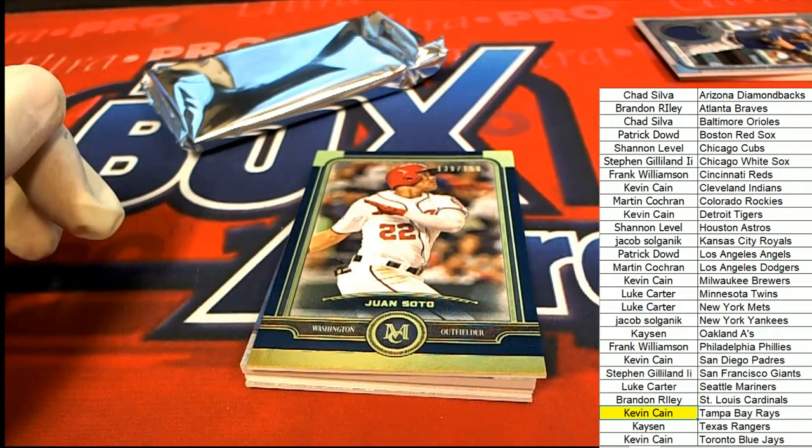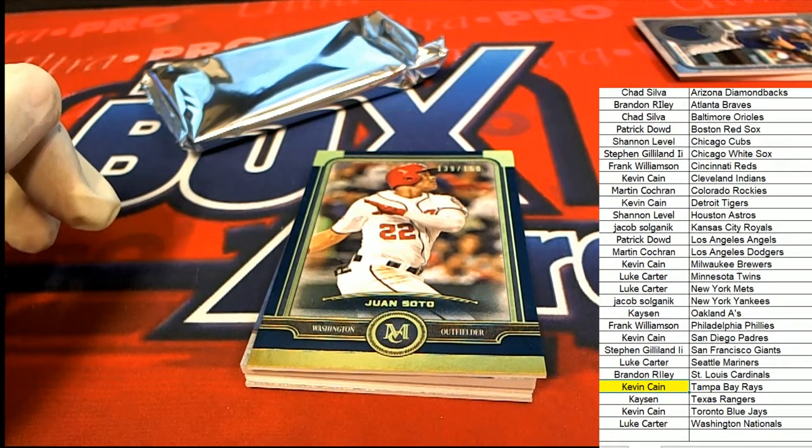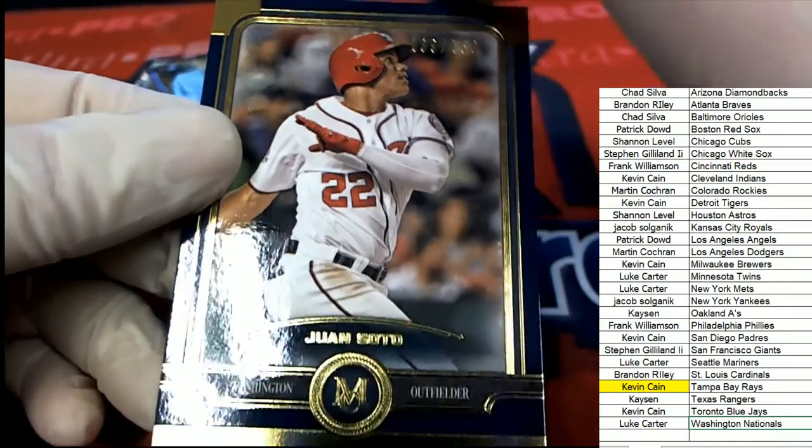Washington Nationals. Who does have the Nationals? Oh, it's Luke. Sorry, Luke. I didn't realize that you were down there. Okay, so yeah, it's Luke with the Nationals. And that is really nice. So that is number 250.